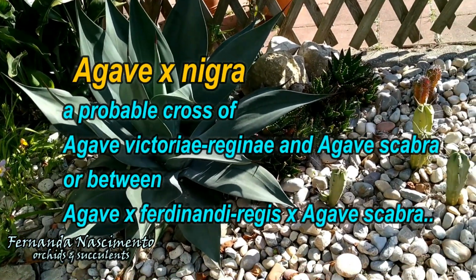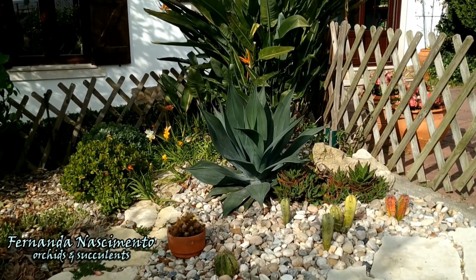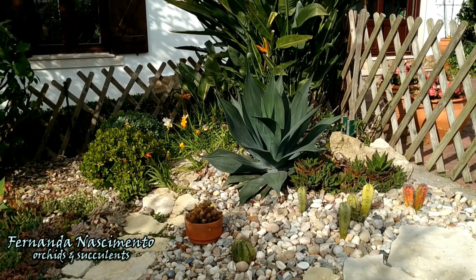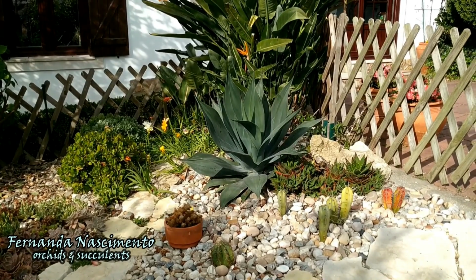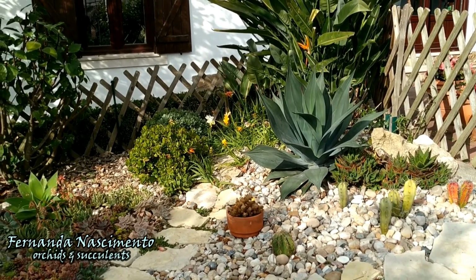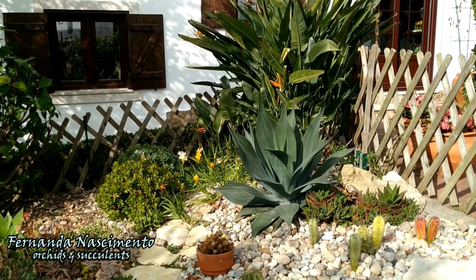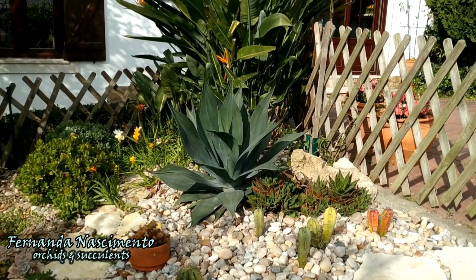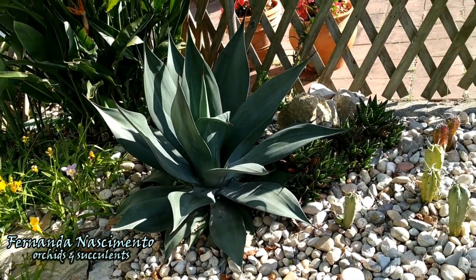When I got it, it was just a pup. It was 3 years ago, and it has grown quite a lot since then. I have it here where it has enough space, although I keep hoping it does not grow much more. If it is what I think, it won't. Leaves should not grow much more than 60 centimeters long, which is about 2 feet. Not all agaves grow to giants. It all depends on the species or the hybrid. Most of them grow very well in a pot as a specimen plant, and they look wonderful and so decorative.